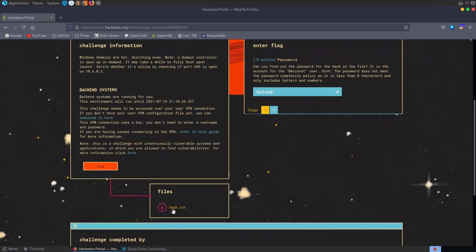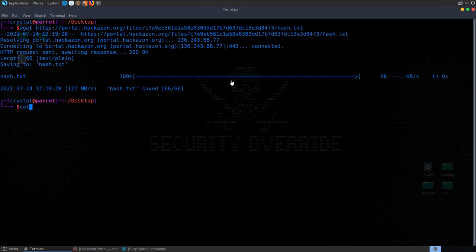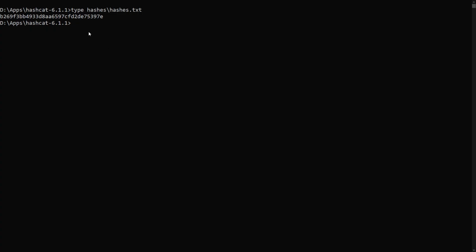So let's download the hash first of all. Let's have a look at it. Alright, so we've got this NTLM hash to crack. Okay, so I've jumped over to the Windows system here. You can see we've got the hash in the hashes.txt file. It's just a lot quicker to run hashcat with the graphics card.